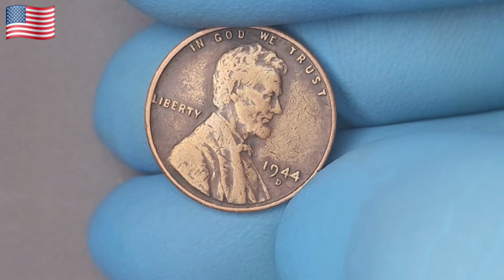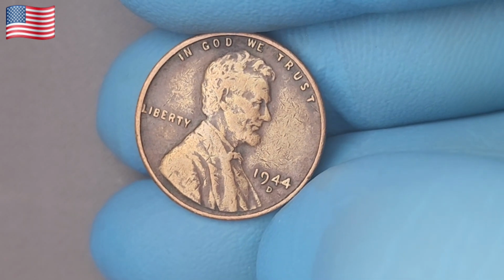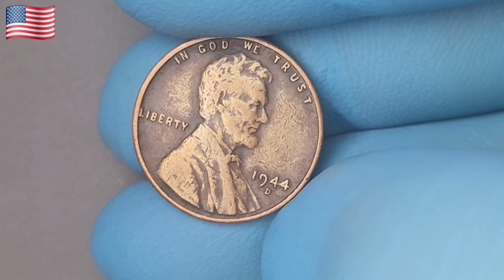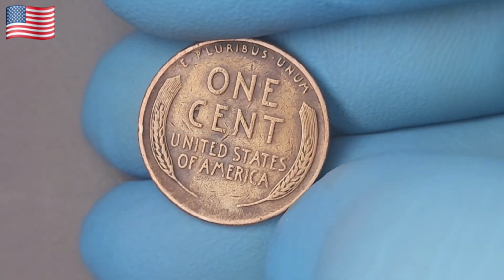Coin collecting isn't just a hobby. It's history. It's art. And sometimes, it's a once-in-a-lifetime surprise waiting to be found in your pocket change. Keep looking, keep learning, and keep collecting. You never know what kind of treasure is out there, waiting just for you.